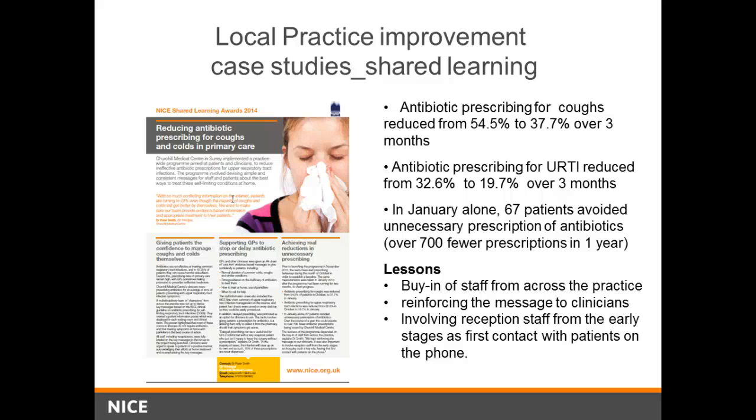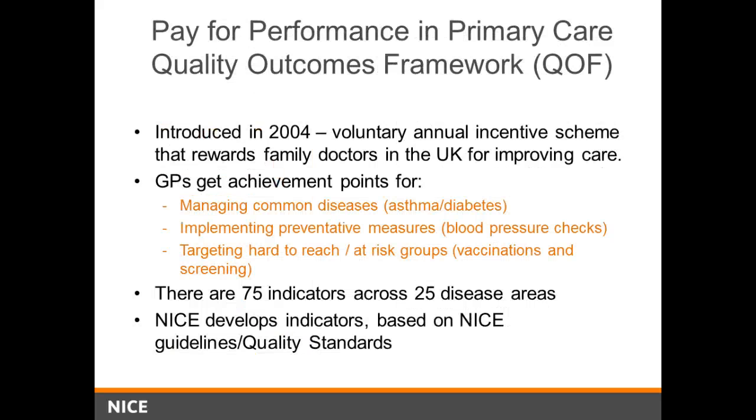In this case, the authors offered some lessons from their experience and also some important factors that were taken into account in implementing the guidance. The buy-in of all the staff from across the practice was important, as well as reinforcing the message to all the clinicians, as well as involving all the staff in the early stages of implementation.